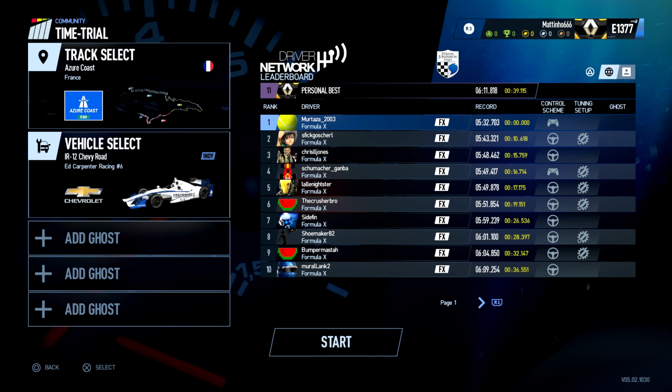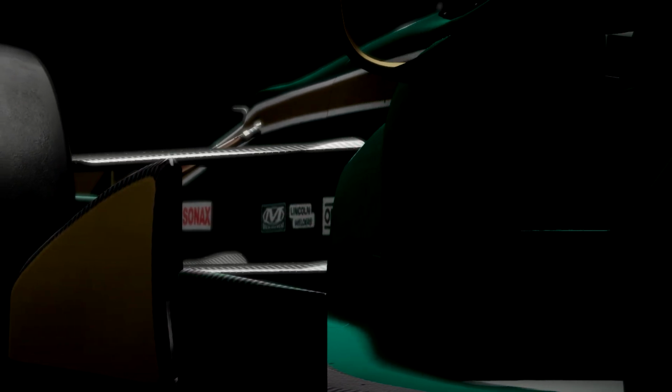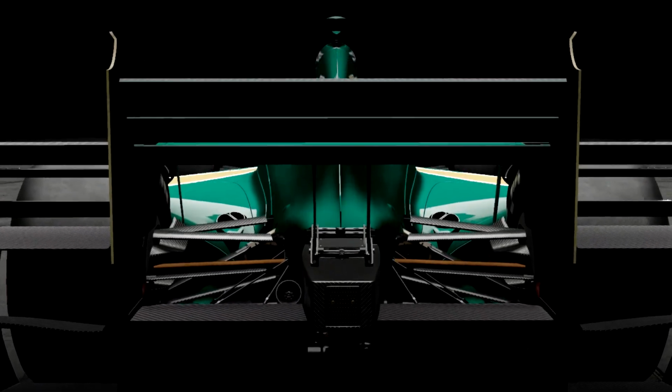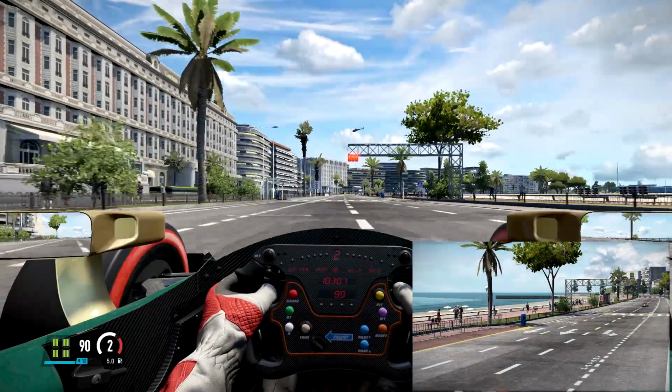But yeah, so we've taken a look at the practice and spoken about setup. Now what we're going to do is head down to the track and see how the Dallara IR-12 gets on our Azure Coast hill climb course. So let's do it. Here we go then, guys.